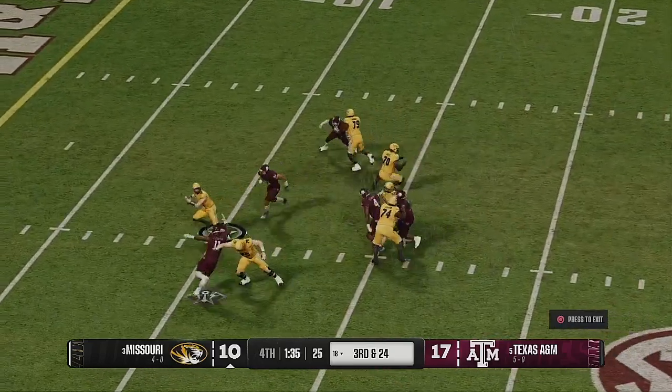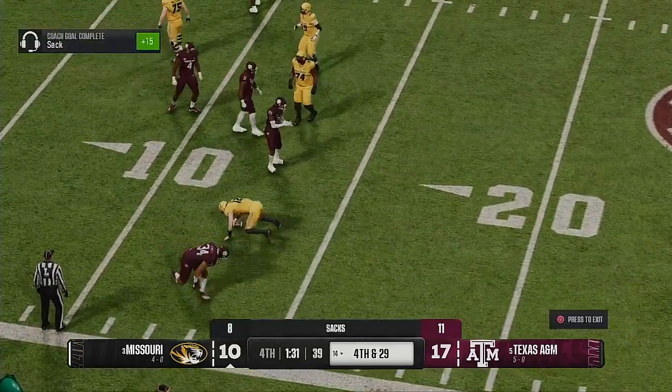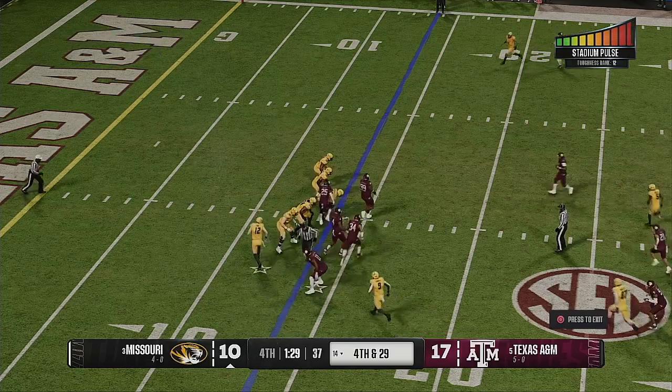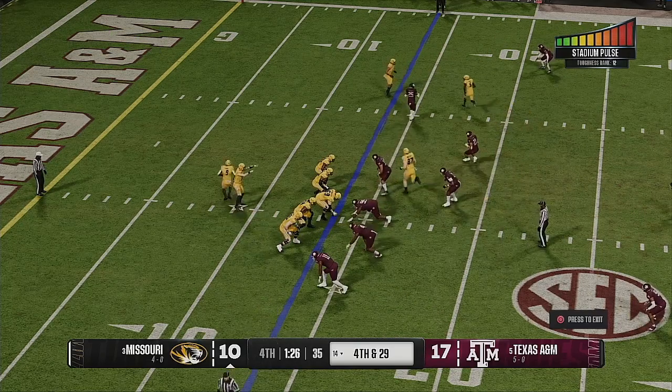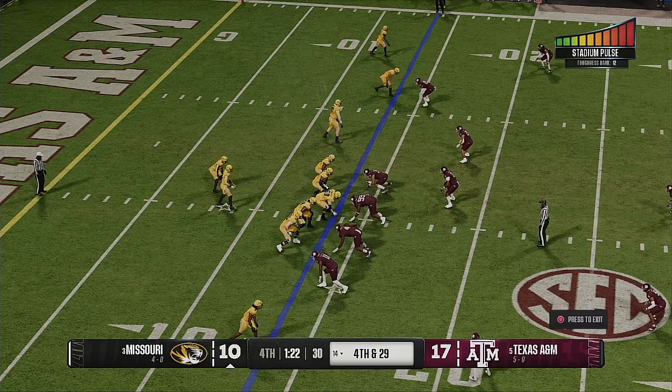To throw, it's Cook. Running out of time in the pocket. Can't get it away. The defense has got him. What a huge stop at this stage of the game. Down by a touchdown late. This is a crucial fourth down play.